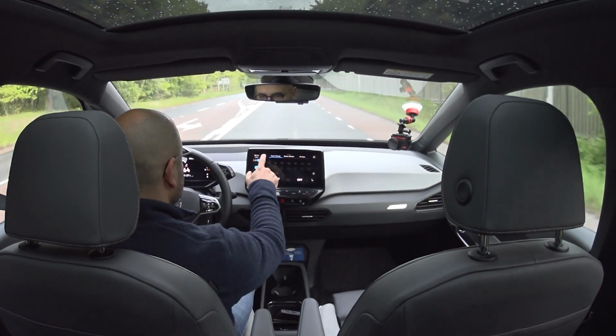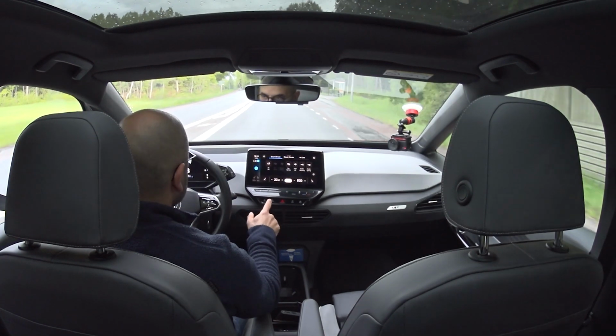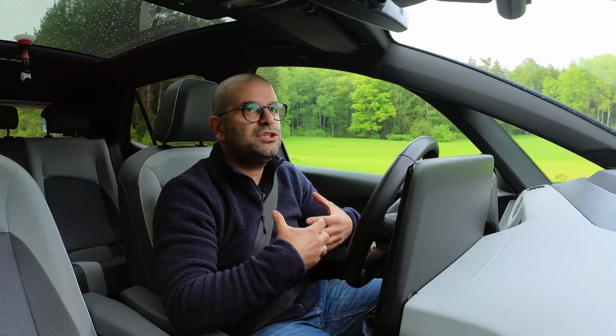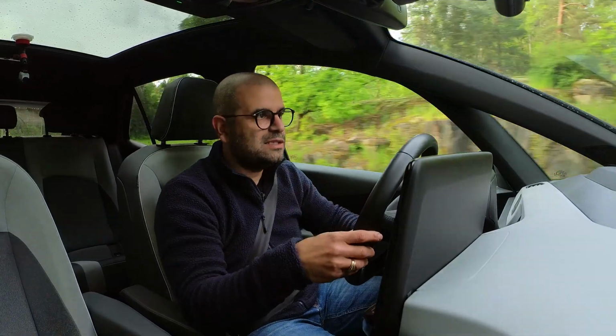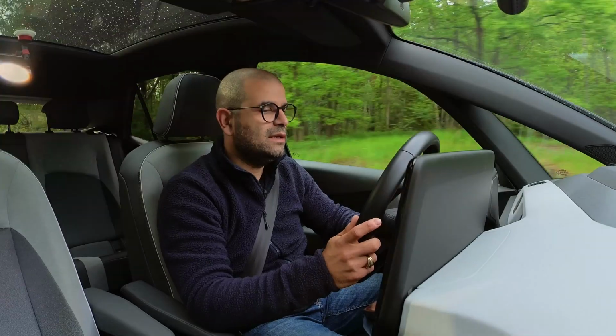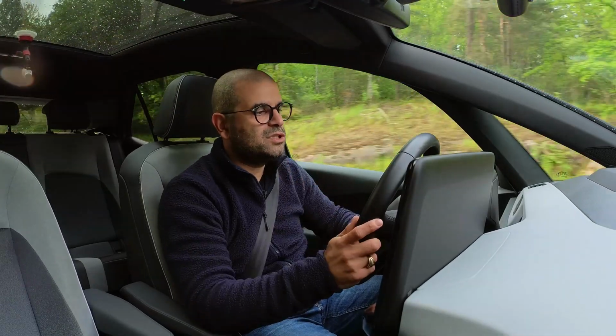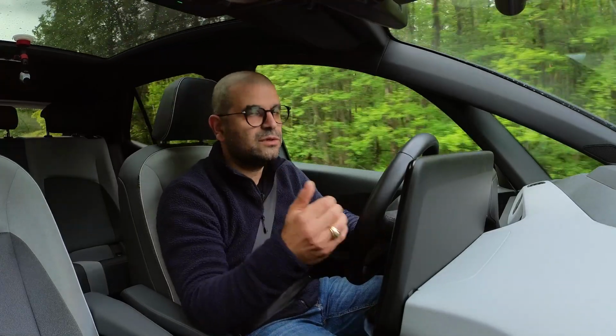AC is off at the moment. If I turn it on, it shows 243 kilometers. For me, that is not an issue with the type of driving I do. I don't do a lot of highway miles, but obviously during winter and also during summer, the range would be much shorter if I do highway miles and if it's cold or muddy or snowy and so on.